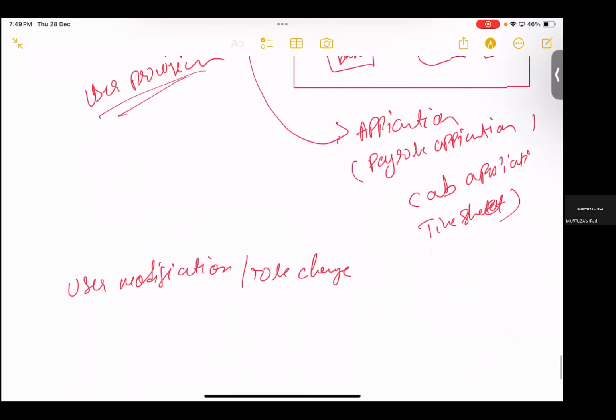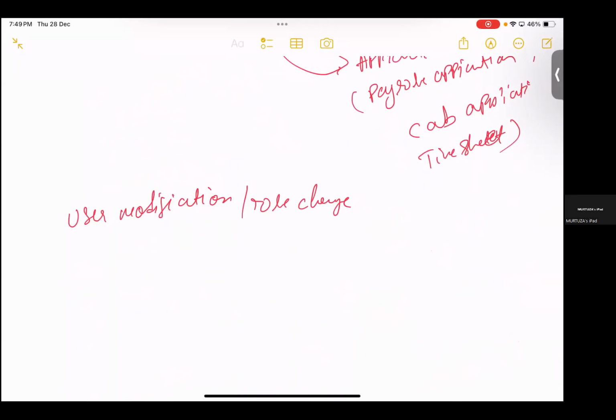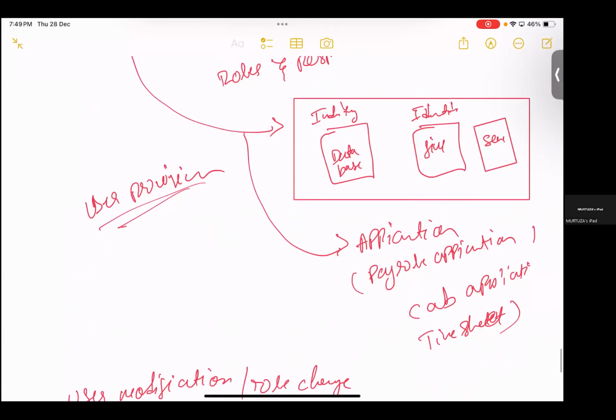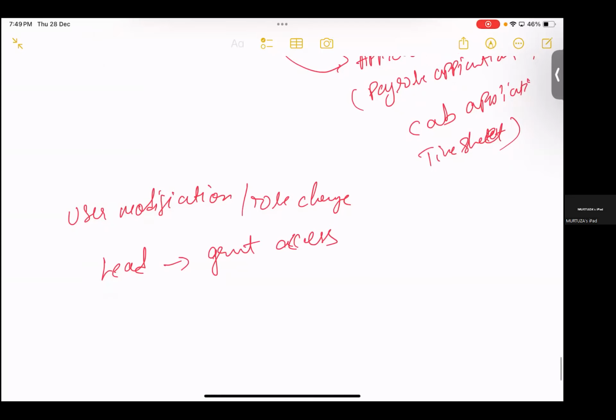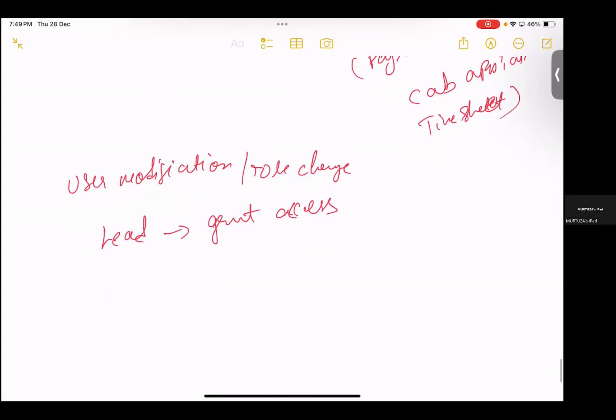So when the user is changing his role, for example, he has worked in an analyst role for a year. Now he got promoted in a year or two into a different role as a lead. Now he has a new role of lead. So the organization policy should be there. I mean, there will be an organization policy which will grant him access to the lead level role.